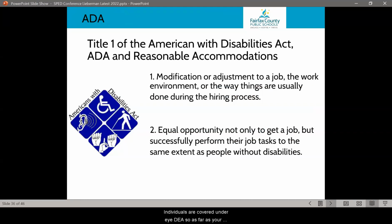So individuals are covered under IDEA. So as far as your accommodations while in high school, those are all covered under IDEA. But when you enter the workforce, you're looking at the Americans with Disabilities Act, the ADA, and reasonable accommodations. So what that means is modification or adjustment to a job or the work environment or the way things are usually done during the hiring process, as well as the ADA also says that you will have equal opportunity not only to get a job, but successfully perform the job tasks to the same extent as people without disabilities.